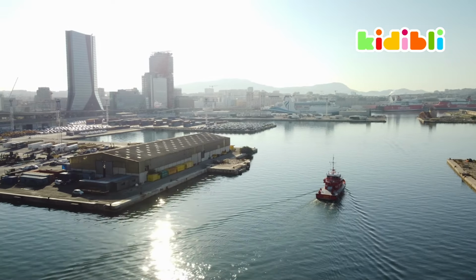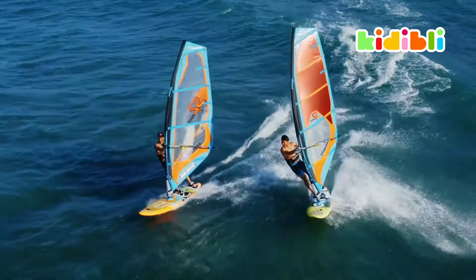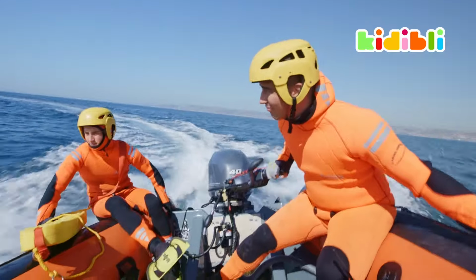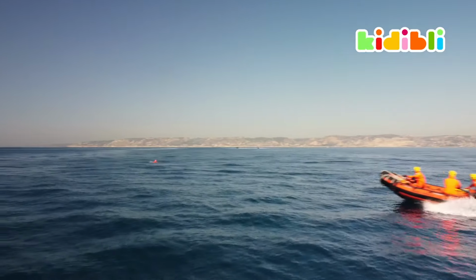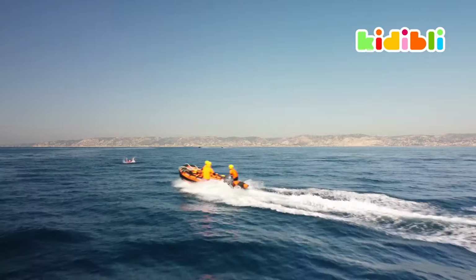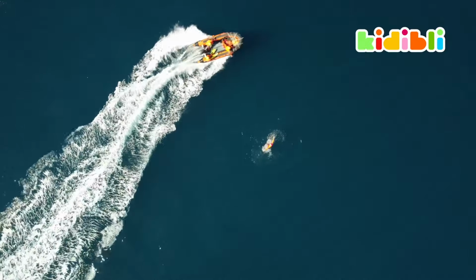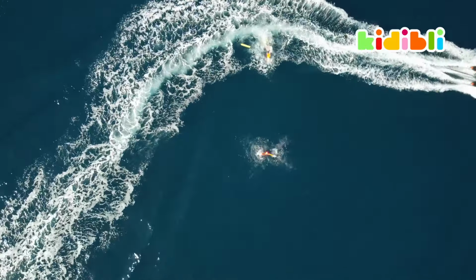Look around. We're in the Mediterranean. There are lots of boats, windsurfers and divers, for example. And when they have a problem, you have to act quickly. After spotting the person, the divers will jump out of the boat to secure the victim and bring him or her aboard the boat.